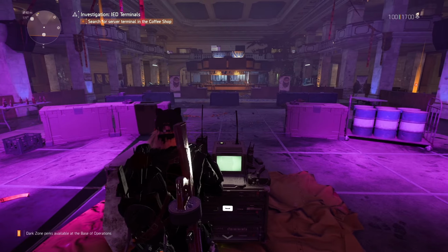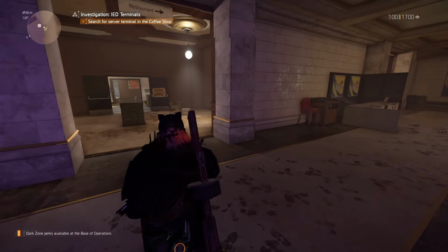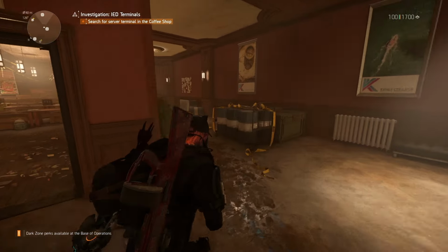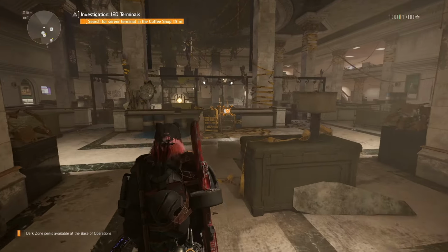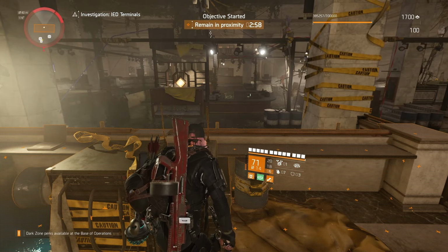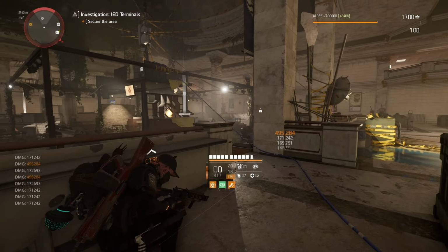To get to the coffee shop from this room, just from the terminal where you just had to defend, head to the left side of the room and exit here. Take an immediate right, go to the end of this corridor, take a left, and then the coffee shop is just going to be on the right hand side here. As you enter the coffee shop, it will give you the location of the next terminal. You just want to interact with this, and it's going to be the same again. Remain in the proximity and fill out the bar. Once that is done, you'll just have to secure the area.